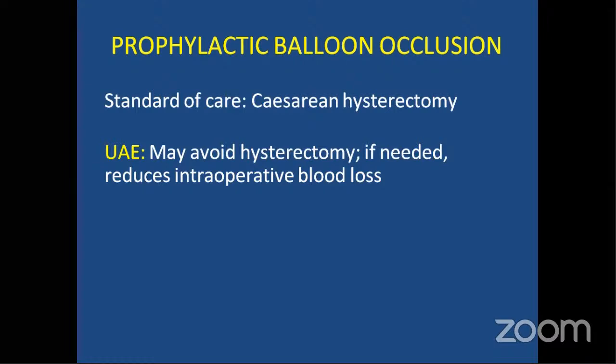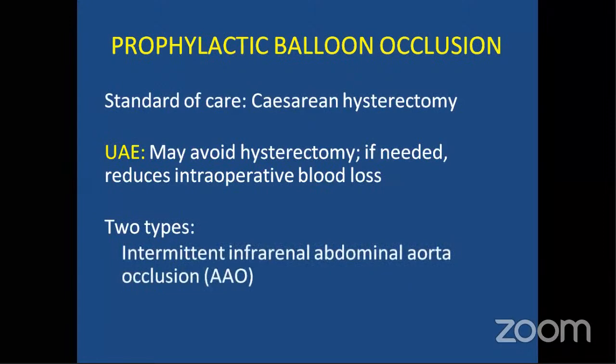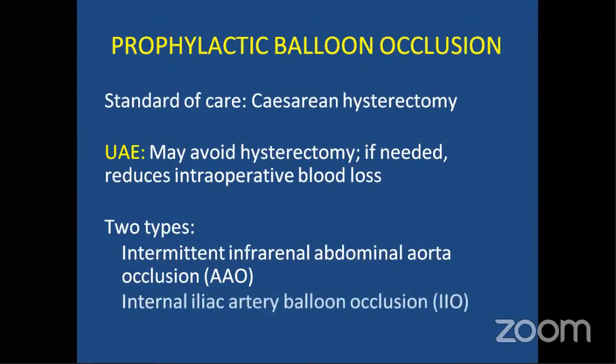And if at all it is needed, the procedure reduces the overall intraoperative blood loss. There are two ways in which we do it. First can be by the placement of an infrarenal abdominal aortic occlusion balloon. And the second is by occluding the internal iliac artery. Both these are effective modalities.